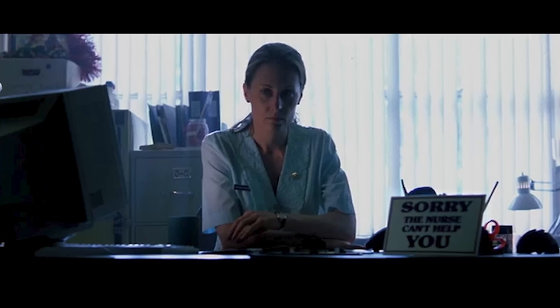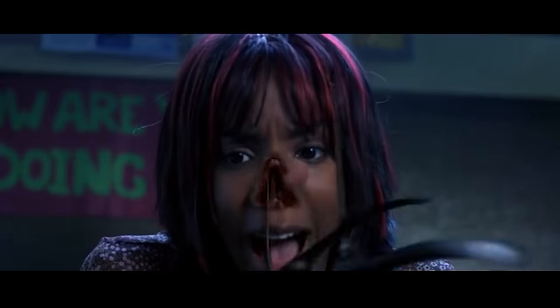They should have done the part four thing, where Freddy is the nurse, doing his best earnest impression of the old woman. Well, there's a nurse in this, and Kia asks her a question, even though there's clearly a sign saying the nurse cannot help you. And she has a hallucination of her nose being cut off by Freddy. She wants to get a nose job. Got your nose.